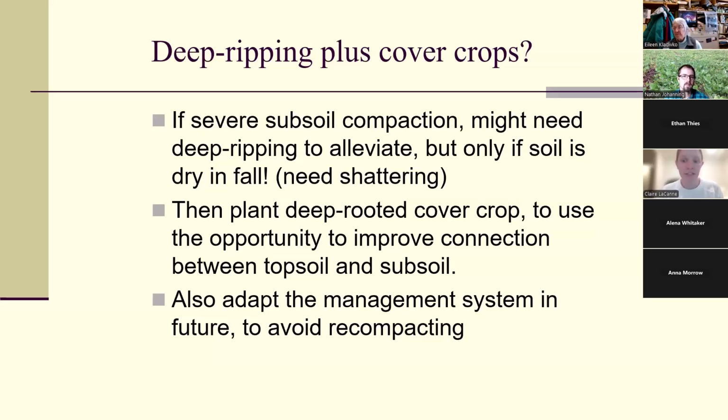Are there soil conditions where cover crops are not especially helpful? Of course not. They're helpful everywhere. I think it's just a matter of finding the right one for the right situation.